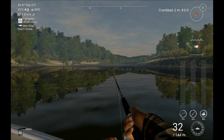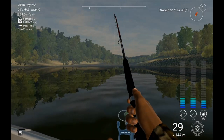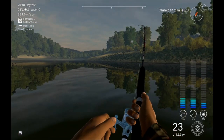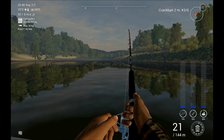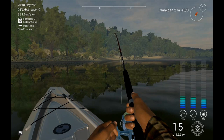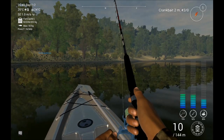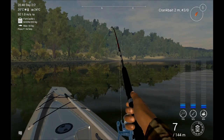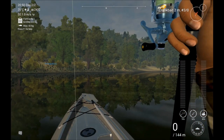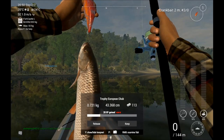Let's see if another one strikes. Here we go. Assertive, but this one is a smallie. Probably a trout or a chub. Yeah, it's a chub. A trophy one, nice.